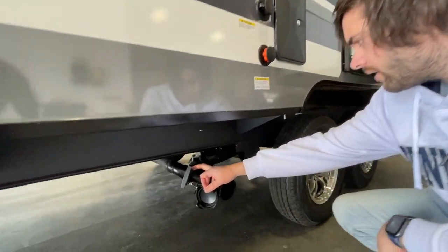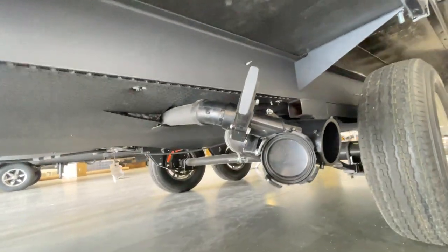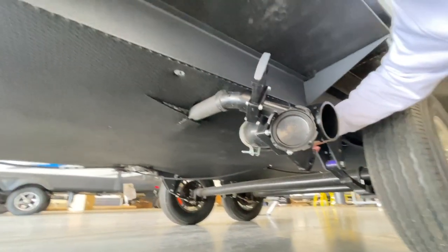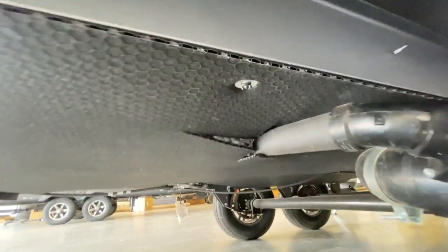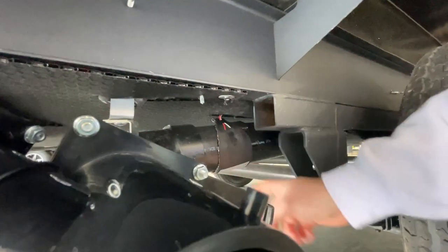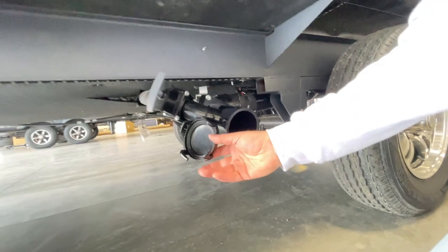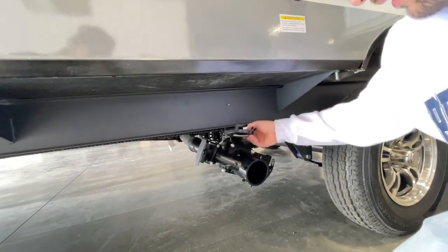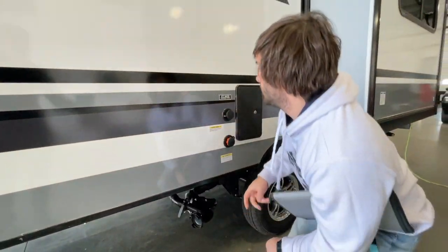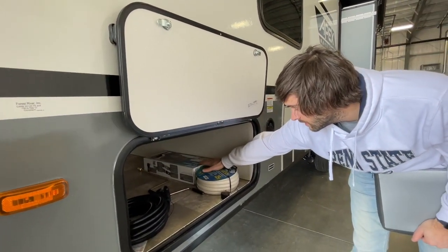Gray water, black water connections. Oh, and look at this. A heating point. Oh, I see the insulation in there. But look at this too. See this little heater? Oh, that's nice. Cool. Okay, yeah, that fit. Here's the sewage hose. Very nice.